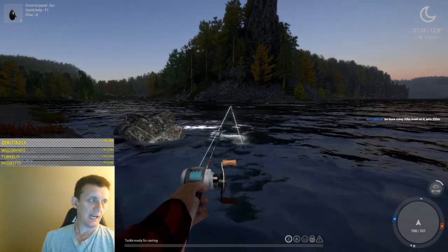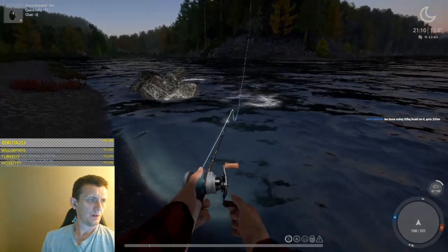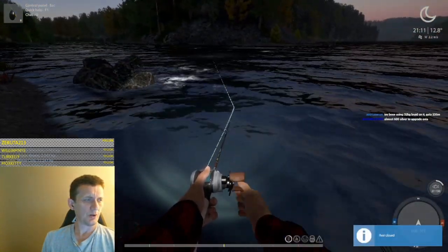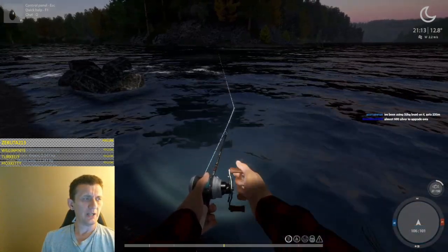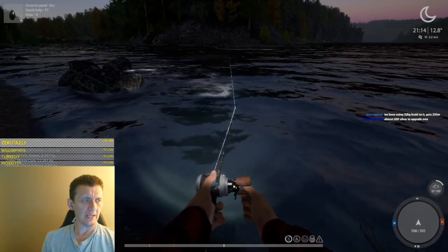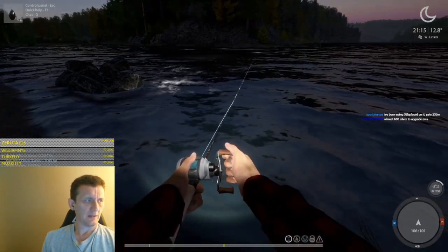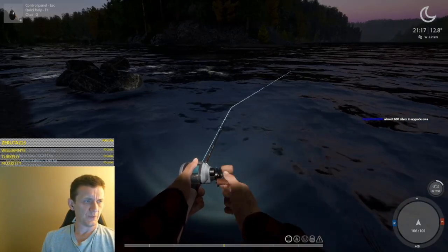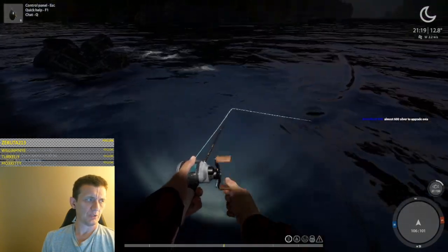Tagara 8K and Everest? All right, so the Tagara 8K is 3,000 more. It's got a bigger spool. It's 1 kilo stronger on rated drag. It's got a heavier mech, and it's got a different gear ratio. So is all that worth 3,300 more silver?